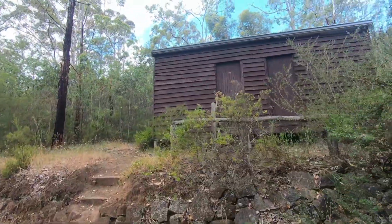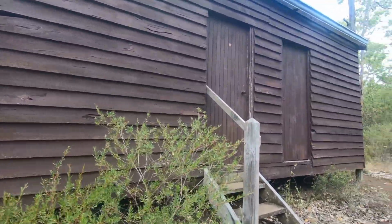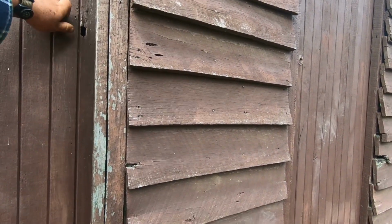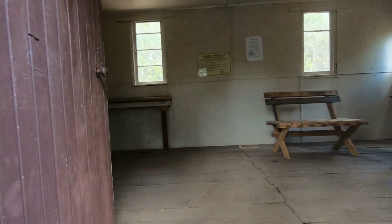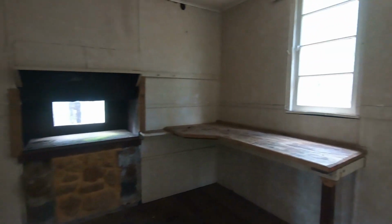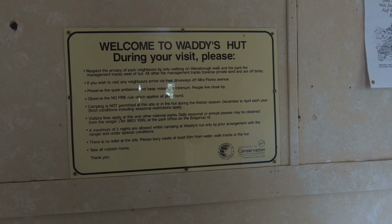Apparently there's a book inside that tells you about the history of the place, and I'm thinking that if it's decent inside, I might even just chuck the swag in there. Saves me getting a wet awning. Oh, bit hard to open. Oh, perfect. I think the swag's going in here. Welcome to Waddy's Hut.